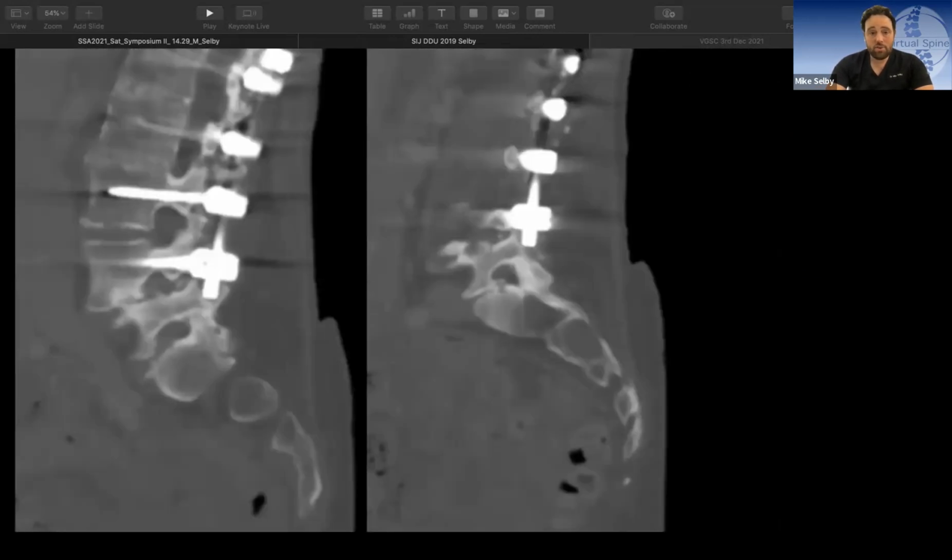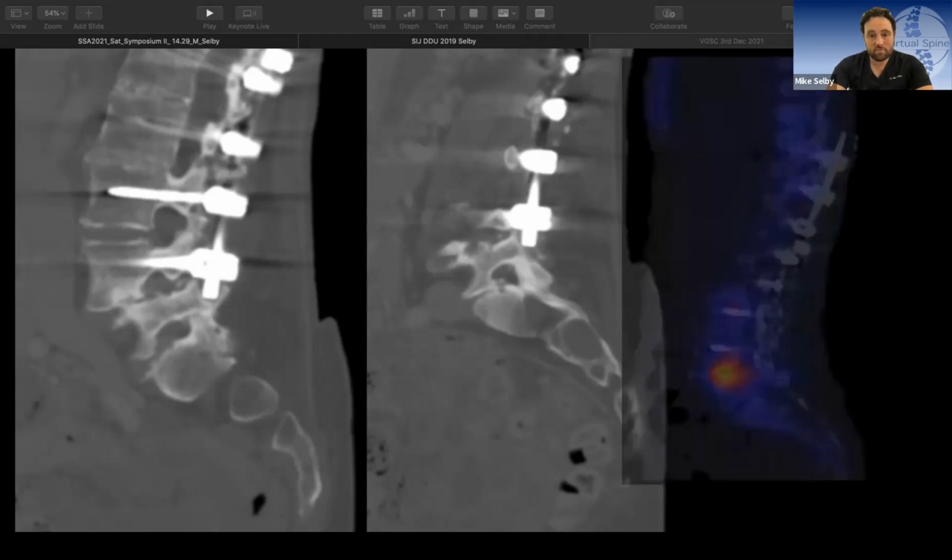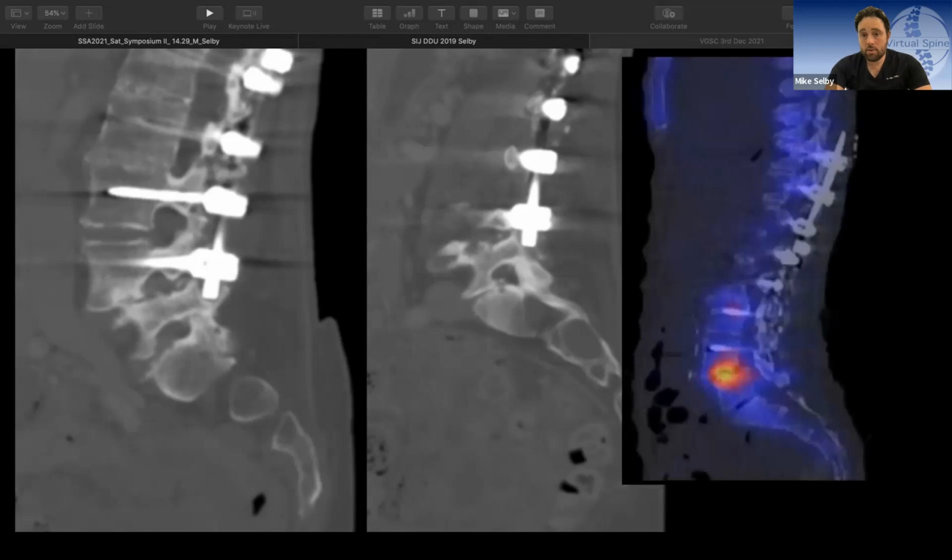This is a CT which showed descent of the construct. The construct's solid, but the construct had eroded into the adjacent pars and facet joint, almost disconnecting it on one side. Quite significant pathology that probably was never going to be covered with that peripheral neuromodulation device. And bone scan just showing severe degeneration there on the SPECT CT.